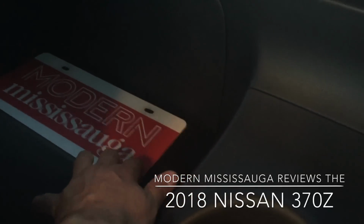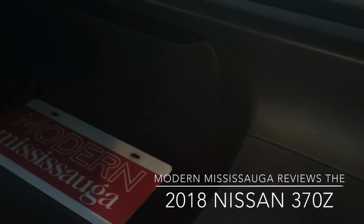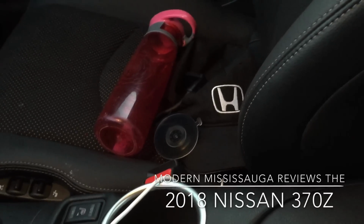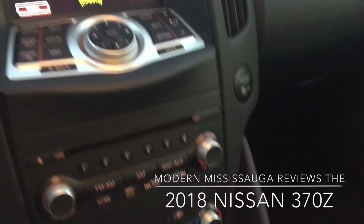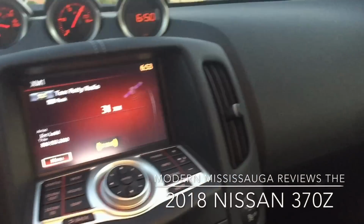it's about as big as a license plate holder, maybe 1.5 times the size, and that's really it. But you still throw in, like I did, a water bottle, video mount, and a branded license plate. Sorry. That's pretty much it for the interior.